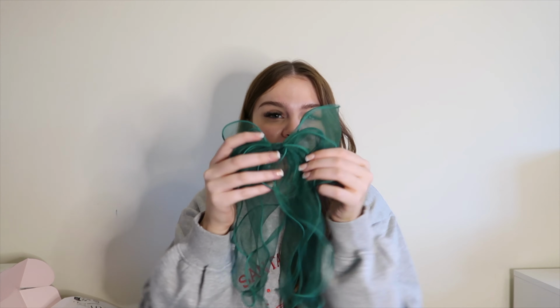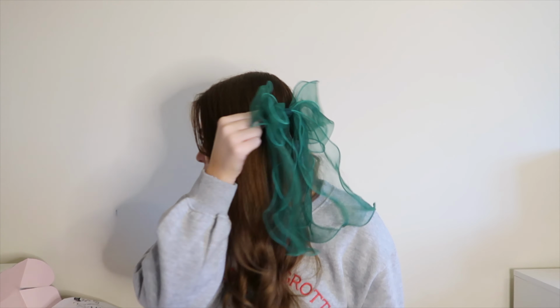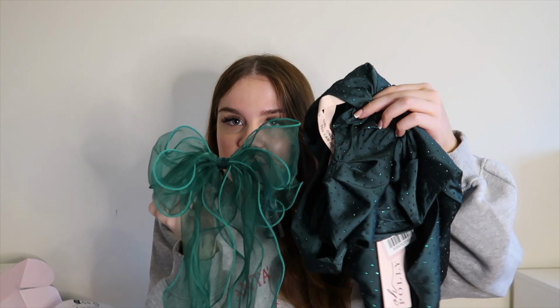Next up, we've got a little emerald green moment. I really hope this one fits and I really hope it's not too short, because I found this bow, if you guys watched my ASOS haul, one of my favourite hauls, so make sure you watch the ASOS haul. And I kind of decided I wanted to wear green on Christmas Eve or Christmas Day, just based around this bow. It was so pretty. And look at this colour match, may I add. Quite similar, quite a good colour match.